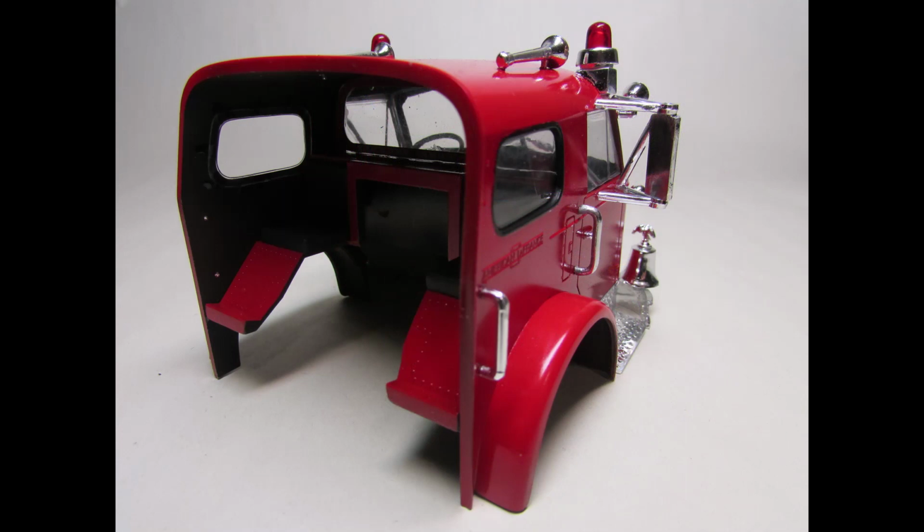Glue the bumper to the front plate and glue the bell to the passenger side of the bumper and the siren to the driver's side of the bumper. Now there's really no positive attachment points for those, so look at the box art and test fit and glue them accordingly.